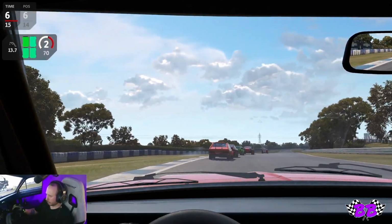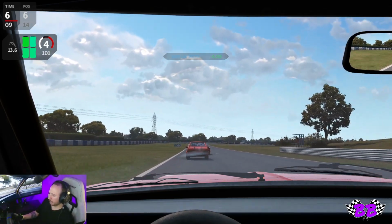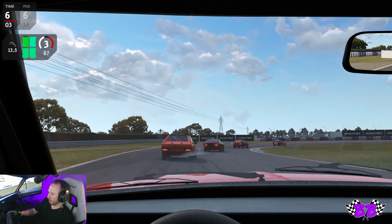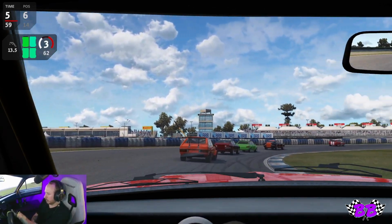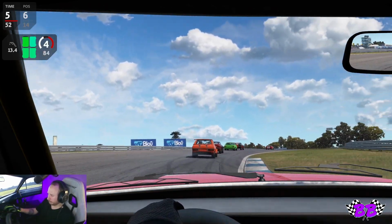Oh, love that first little corner complex there. It's that right-left chicane into almost a right-handed hairpin. And when you get it right, it feels so silky smooth flowing through there, just wiggling your back end through. You're really using your throttle and your brake just as much as your wheel when it comes to steering your way through there. Such a fun corner.